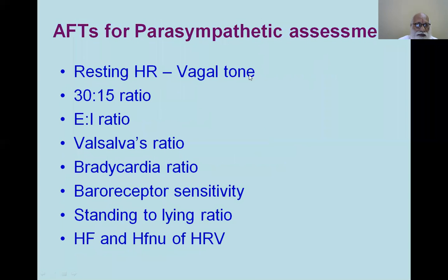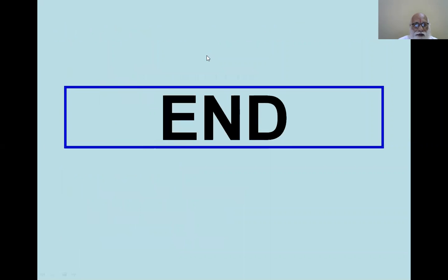For parasympathetic assessment, resting heart rate shows vagal tone, 30 to 15 ratio, E to I ratio, Valsalva ratio, bradycardia ratio, baroreceptor sensitivity, standing to lying ratio, and high frequency normalized units of the heart rate variability. These are good for the parasympathetic assessment. Thank you very much.